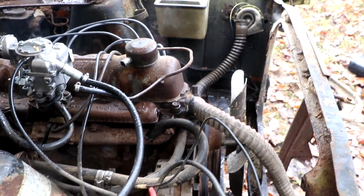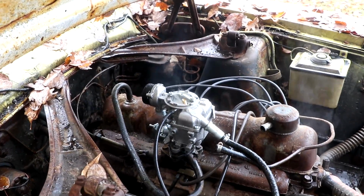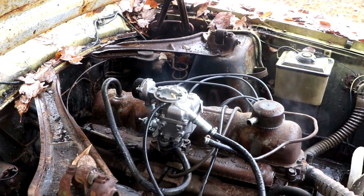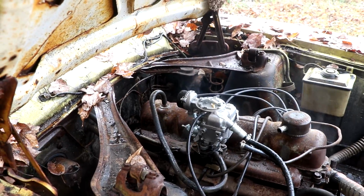That thermostat housing has no gasket in it either. It was shooting a lot of water back at the carburetor. I don't think that was causing the smoke. I'm gonna guess it's got a bad head gasket. Go ahead and just call it.